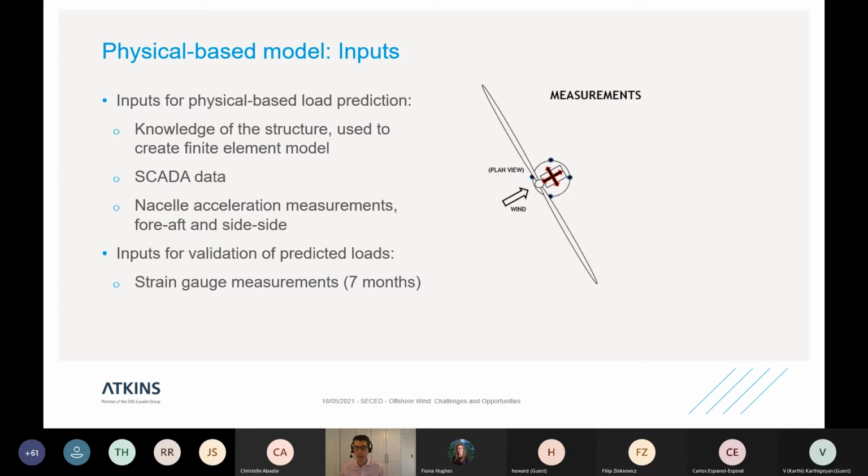This information is usually useful for the turbine's control system to detect issues that the turbine might have, such as out of balance of the rotor and things like that. But what we're doing here is actually making use of that data, which is really valuable information to inform our model about the behavior of the structure at any particular point in time.